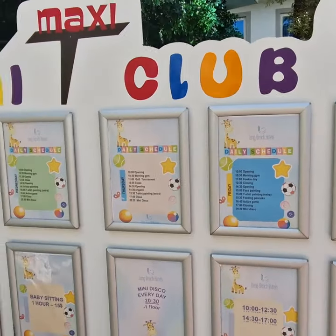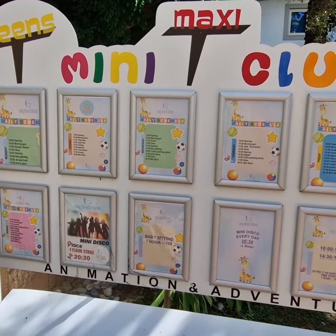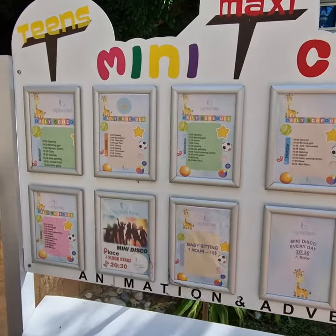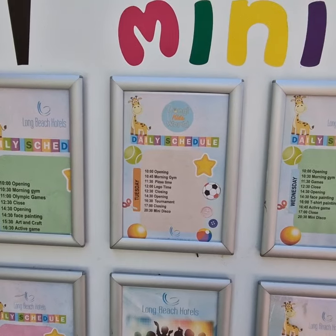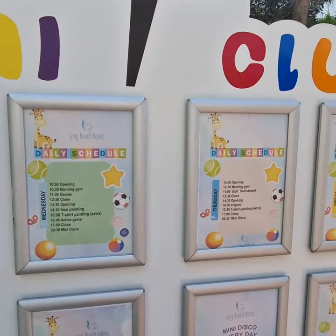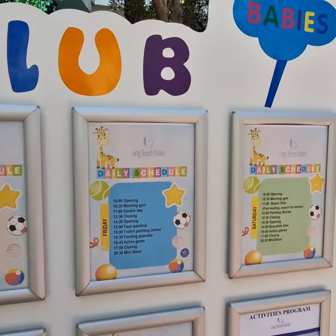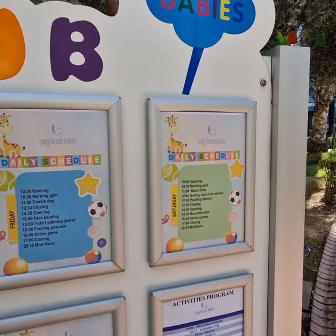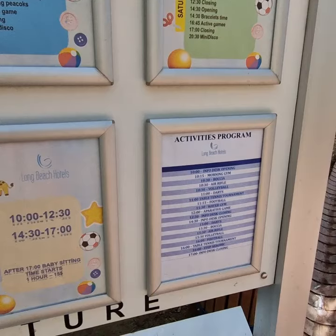Schedule. It's up to you. Again, discovering stuff here. Babysitting service, £15 an hour. Okay. What day are we on today? We are on Tuesday. Morning gym. Oh, yeah, there's a fully stocked gym as well. Yeah, not going on that. Wednesday, Thursday, daily schedule for the kids club, okay. Fish feeding, what? Oh, at the beach, okay. Activities program.